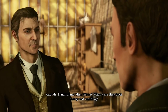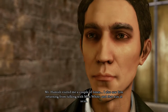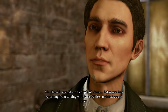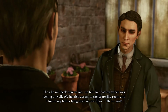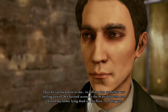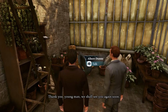And Mr. Hamish and Miss White, what were they both doing that morning? Mr. Hamish visited me a couple of times. I also saw him returning from talking with Miss White, and that was at 10 minutes past 10. But then he ran back here to me to tell me that my father was feeling unwell. We hurried across to the water lily room, and I found my father lying dead on the floor. Oh my God. Okay. Thank you, young man. We shall see you again soon.